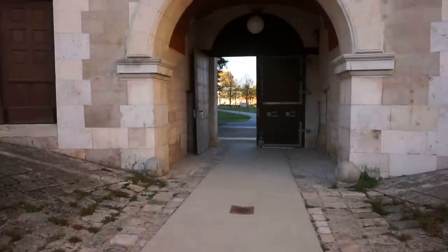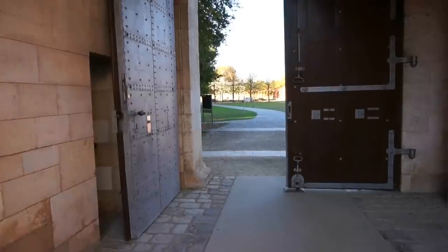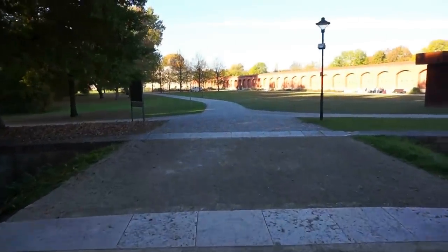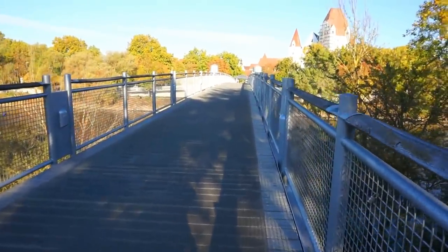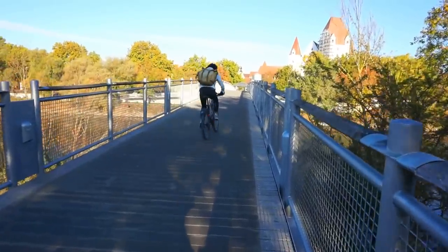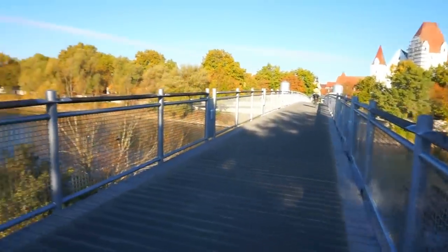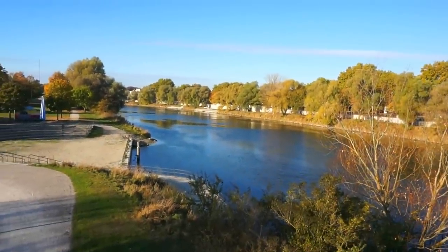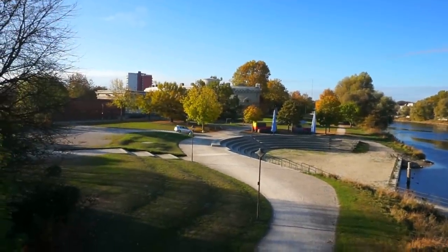Now let's exit and cross a small pedestrian bridge and go back into the old town of Ingolstadt. Okay, let's now cross this small pedestrian bridge. Let's cross over the River Danube. You see the beautiful river right there, beautiful views from up here. That's Tilly Palace right there.